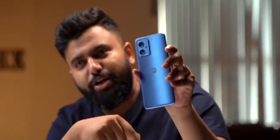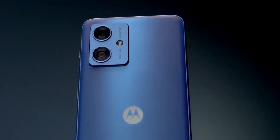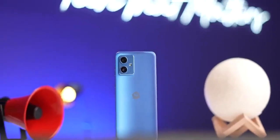First of all, this is a phone that looks pretty good. There's a 3D PMMA acrylic glass finish on the back, and I especially like it in this blue shade we have because it just looks really good. I mean, it's matte, it's not a fingerprint magnet, and there's a slight curve to it which makes holding this phone and even gripping it way better.